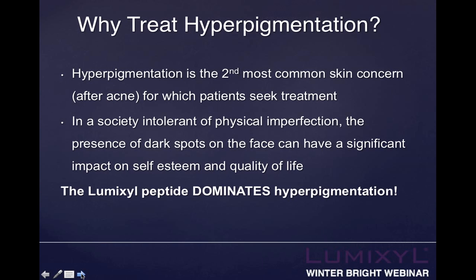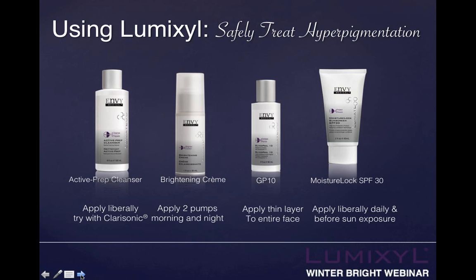And consumers out there are looking for products that really work synergistically. They want something that doesn't necessarily have to have a prescription, and they're really looking for gentle but effective ways to get rid of their uneven skin tones with very little irritation.